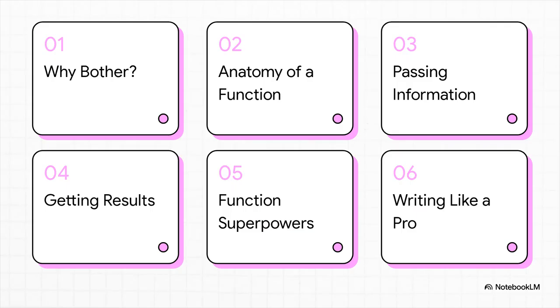All right, so here's the game plan for today. We're going to start with the why. Why even bother with functions? Then we'll dissect one piece by piece. We'll see how to pass information in and how to get results out. Then, for fun, we'll look at a couple of functions with some real superpowers. And finally, we'll wrap up with the little things that'll help you write functions like a total pro.